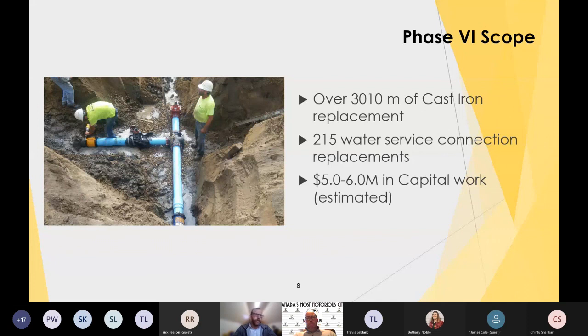So we've found so far that the 3 kilometer, $6 million limit is what's working right now with construction season. Things always change. If budget changes and we have more funding available for cast iron, we would be looking at ways to increase our delivery, increase our design, and increase our construction work. But this is a good scope for this year, and we're pretty confident we can get this one done.